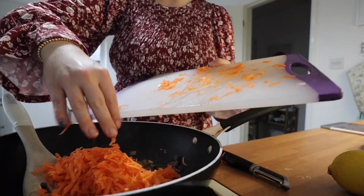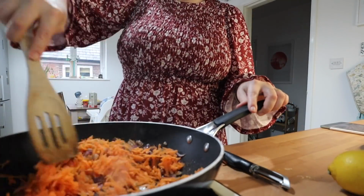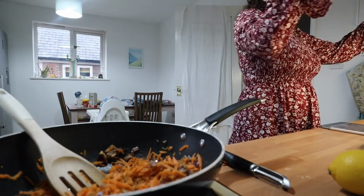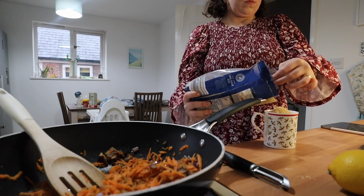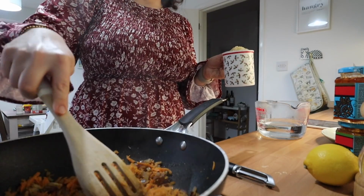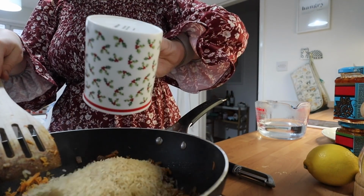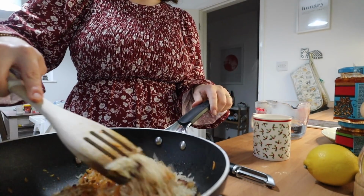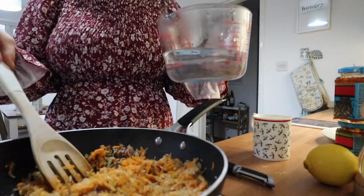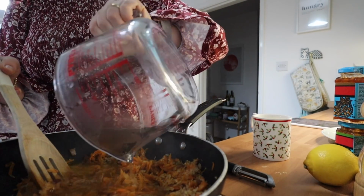Measure the rice. Rice is fantastic because you can measure it per portion out of the bag. So I used some leftover basmati rice and then some easy cook rice we had. Pour in just under a pint of hot water. And this is all going to cook together with the carrots and the seasoning.